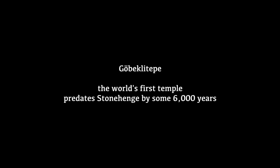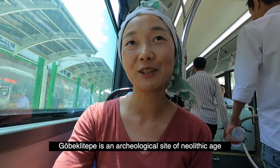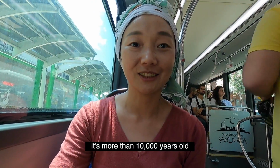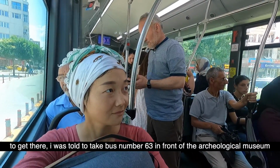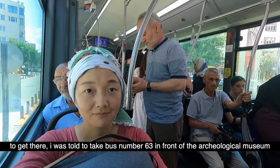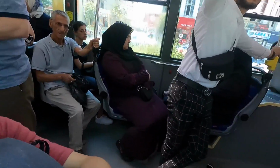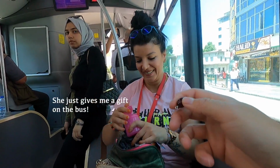The next, I'm going to Göbekli Tepe, an archaeological site of the Neolithic era. It's more than 10,000 years old. And to get there, I was told that I have to take bus number 63 in front of the archaeological museum. Teşekkür ederim.